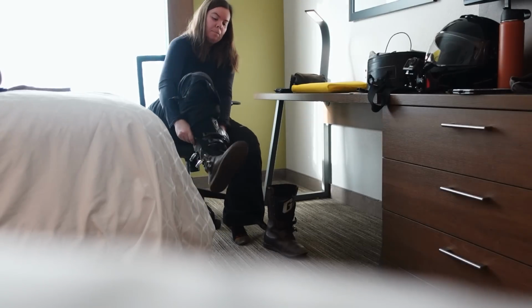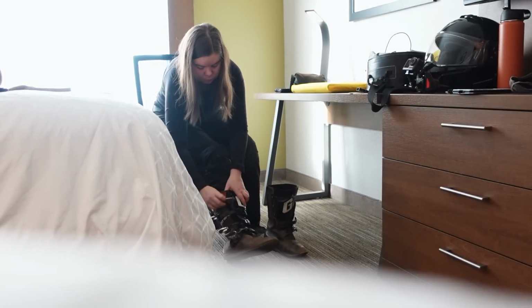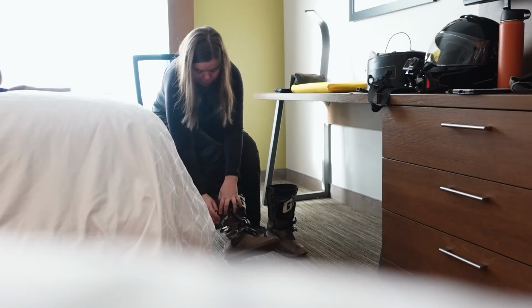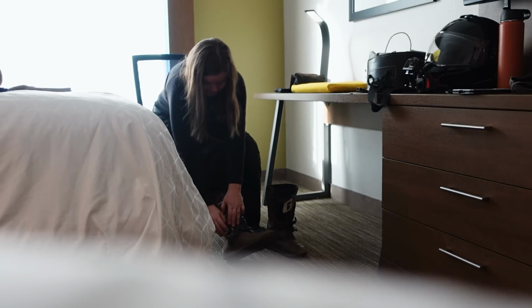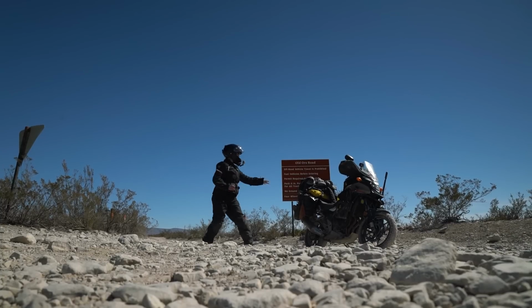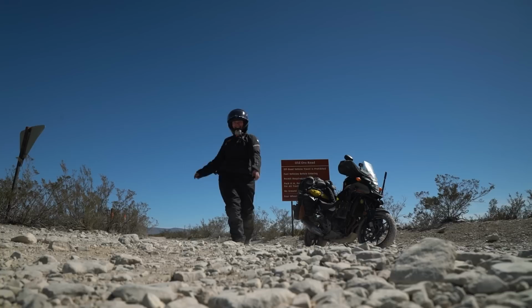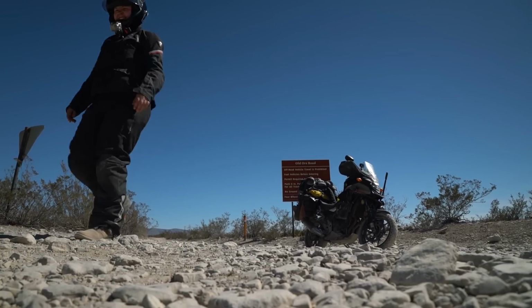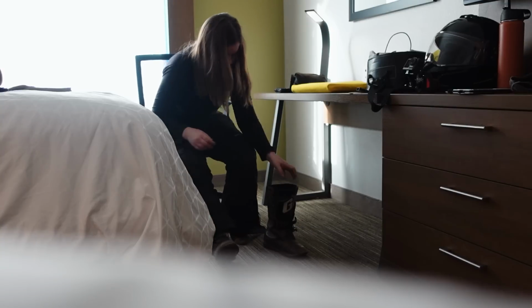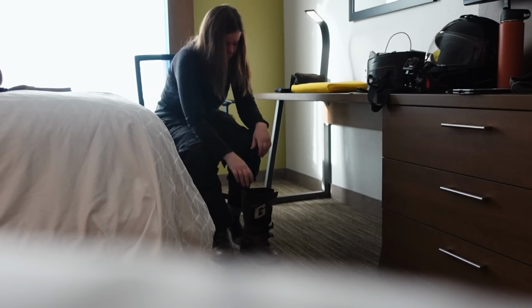I would say that they're still a really, really wonderful boot for like ADV when you're gonna do 70 to 80% on-road and like maybe 20 to 30% off-road. Once you start creeping into more off-road than that though, I would seriously think about boots that have much more ankle support and a stiffer outsole. I still absolutely love these boots. However, the outsole really, really needs to be replaced.